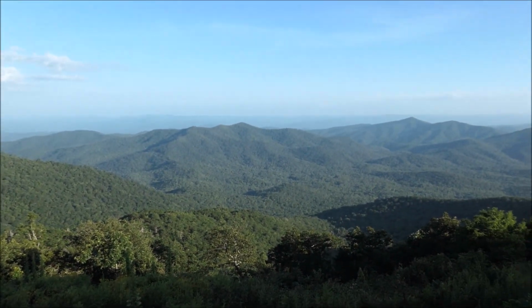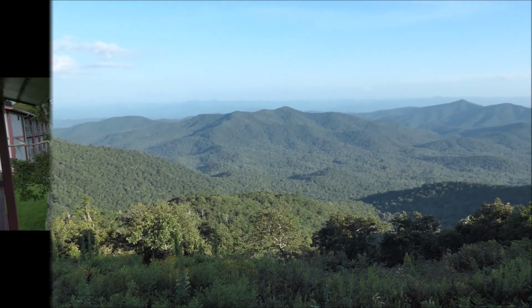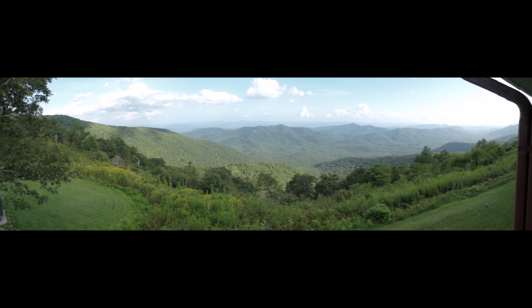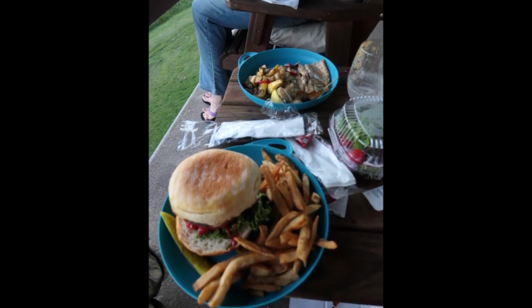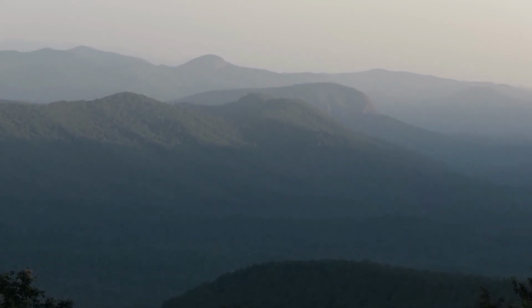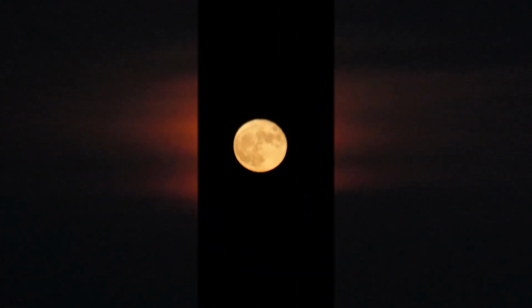And nothing but mountains out there, looking kind of southeast, I guess. Here's a photograph of that wonderful view, nothing but nature. And we had some bellinis on our balcony, followed by a takeout dinner from the restaurant, trout and veggie burger and french fries. Here's the view from our balcony as the sun started to set and the mountains turned misty blue. And then later on, incredibly, we had a full moon rising to the east and then high up in the sky.